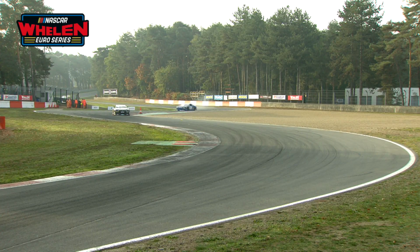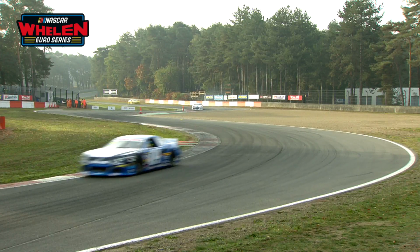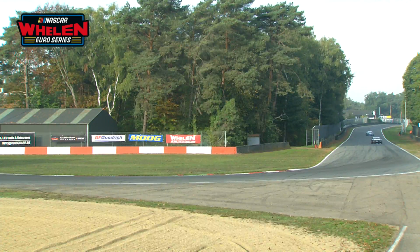Is Busenna through to Superpole? Yes, he is. Busenna at the wheel of the number 37 Knauf car is currently 6th quickest. Mattia Dreser at the wheel of the number 56 Cal Toyota that launched over the curbs is 3rd quickest, so both of those cars are safely through, and the checkered flag is now coming out as well.